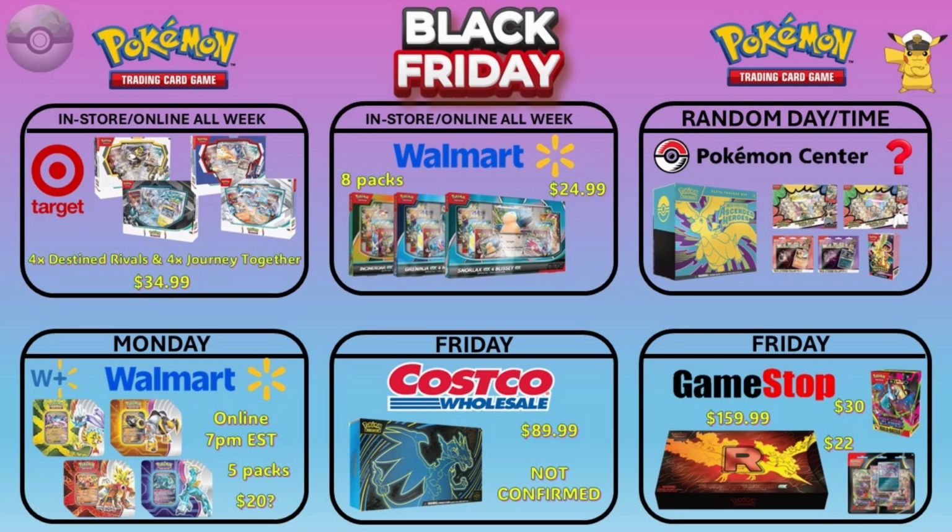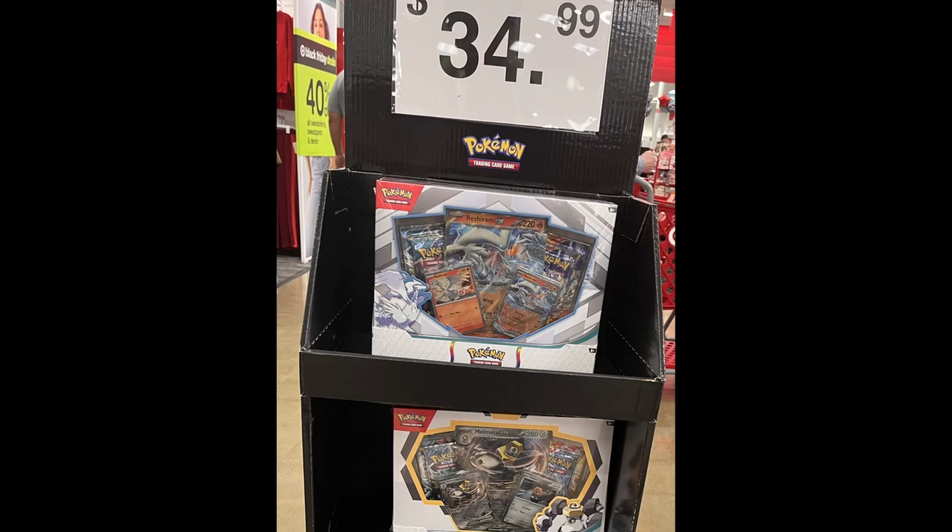So you're going to get 2 in one and 2 in the other. What this graphic actually shows here is 4 Destined Rivals and 4 Journey Together. So 8 in total for $35. And this is me at 11 o'clock a.m. on Saturday. I was like, holy crap, they're here.